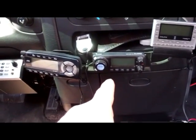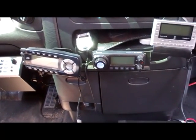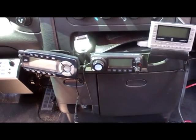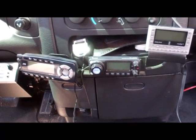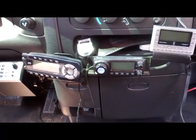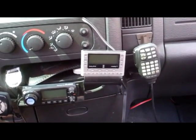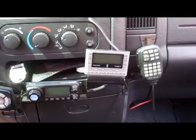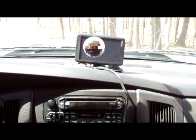Our next radio over is a dual band 2-meter 440 ham radio. It's an ICOM 208H, and it is MARS/CAP modified, so I can also talk on the FRS and GMRS bands. And next over we have Sirius XM satellite radio. Most of this stuff is aftermarket because when the truck was built the stuff wasn't standard equipment. And my mic for the ham radio up on the dashboard there.